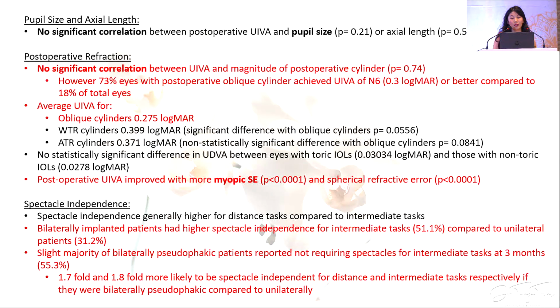Now, this is a concept that we've already been leaning on in terms of postoperative uncorrected intermediate visual acuity. It was obviously improved with a myopic spherical equivalent, which is something we've been leaning on over the past few decades. In terms of spectacle independence, binocularity counts. Bilaterally implanted patients did have higher spectacle independence for intermediate tasks, in fact over 50% compared to unilaterally implanted patients. So binocular summation also plays a role here. And a slight majority, about 55.3% of binocularly pseudophakic patients, reported not requiring spectacles for any intermediate tasks as far out as 3 months.